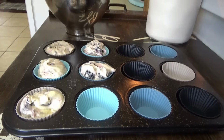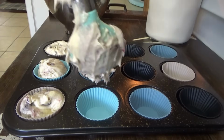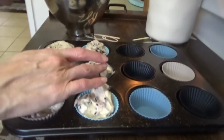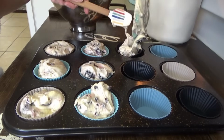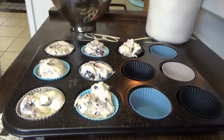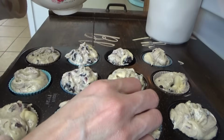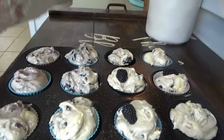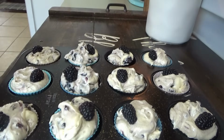These are going to be nice big bakery style muffins where the tops really poof out. But if you want smaller muffins, just of course do less batter and you'll get about 24 of these instead of just 12. We're just about ready to put them in. I'm going to put a fresh blackberry on top somewhere of each one. Okay, they're going in the oven for 20 to 30 minutes.